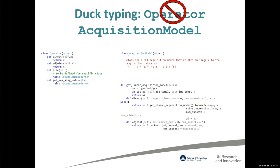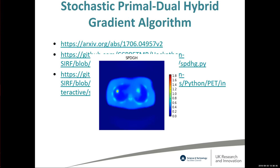Actually, there was a discussion with Chris. In the CIL, we wrap our objects in things to be used in the optimization, so in the operators and functions. But that was the decision we took at the hackathon. Oh no, what did I do?